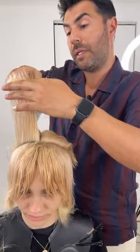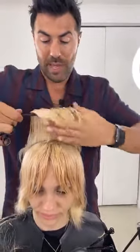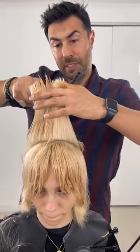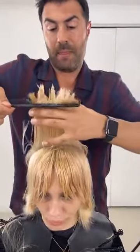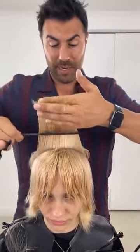Okay, so just point cutting that through. Now I want to cross check both sides here as well. Always cross check to make sure you are happy with both sides in terms of balance. And it's just a little bit longer through the center here, which I'm going to just address. Pulling it straight up, I'm going to point cut to take that weight away. I think I'm quite happy with that now.